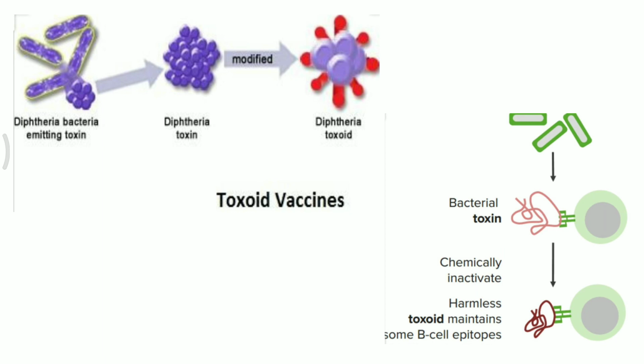So this form which has red color substance over it is chemically inactive and is harmless, but when it is introduced in the individual, the body learns how to kill the toxin released by this bacterium, and as a result the individuals become immune and do not suffer from the disease at all. This is the economic importance of bacteria.